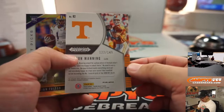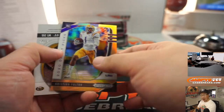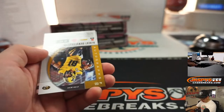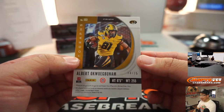There's Peyton Manning to 149. Kind of a nice orange parallel for the Volunteers. He showed up in an online class recently. I thought that was nice of him. Christian Fulton to 149. And who do we have here? We've got Albert.